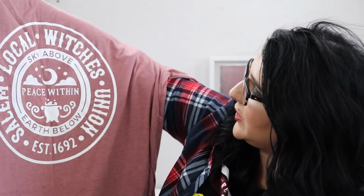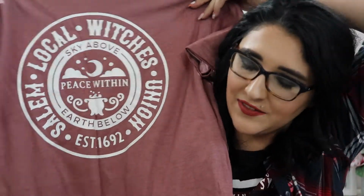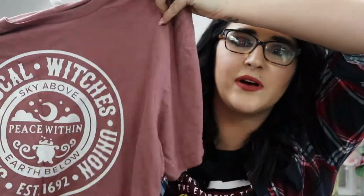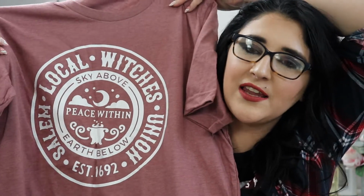And then I also got this shirt. This was also $20.99, and it says Salem Local Witches Union, established 1692, sky above, earth below, peace within. I love this. I think this is the cutest thing. There was a lot of Hocus Pocus themed stuff and a lot of Salem witches themed stuff, and this was definitely one of my favorites because I love the fact that there's the Witches Union. I think it's so cute. So that was another one that I picked up. So soft too, I swear.